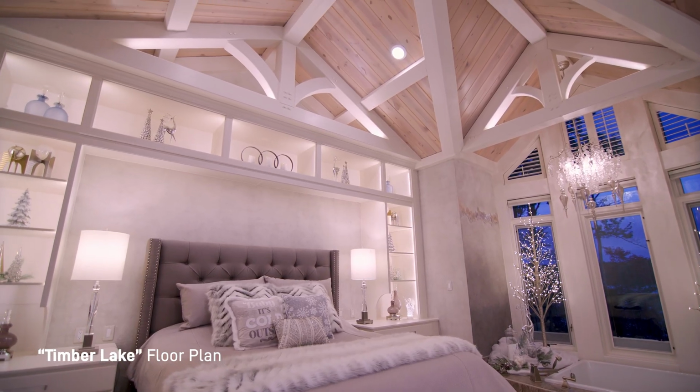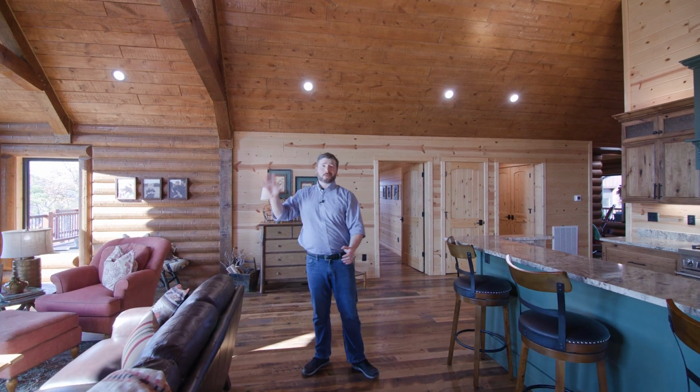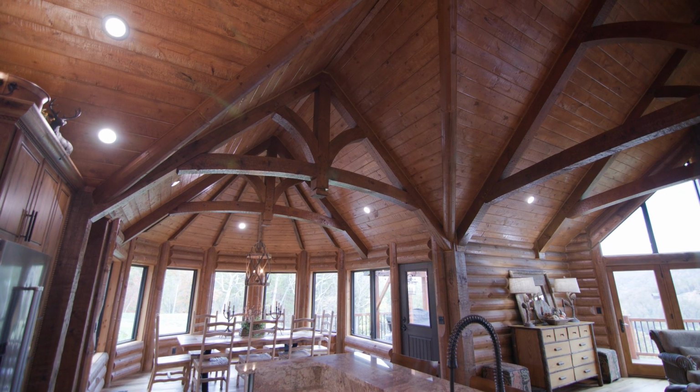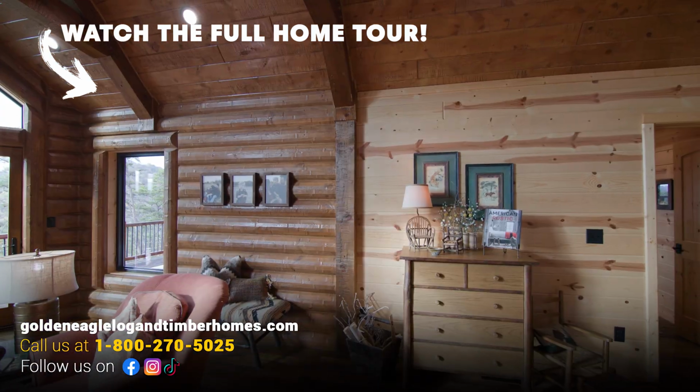Timber trusses are a great way to designate space. In this case, we're designating the great room, and we also see it done over here in the dining room. Another great way to designate space is to transition the wall finish, which is what was done here.